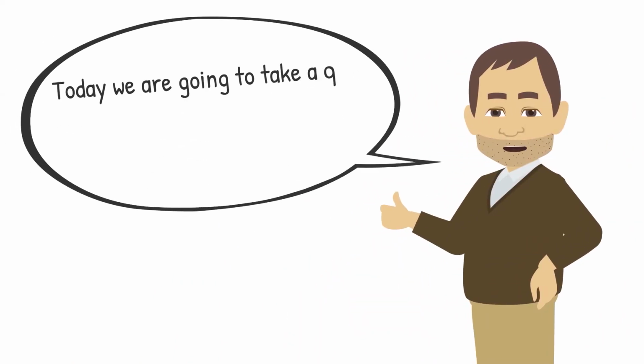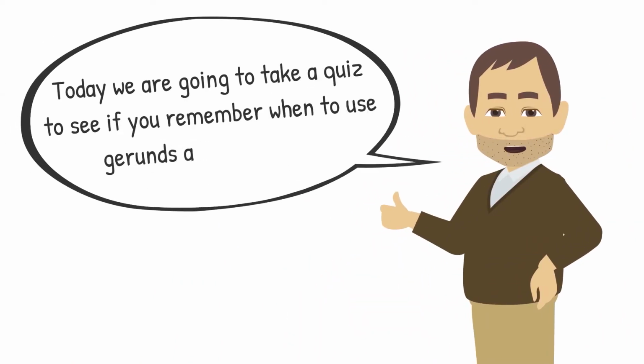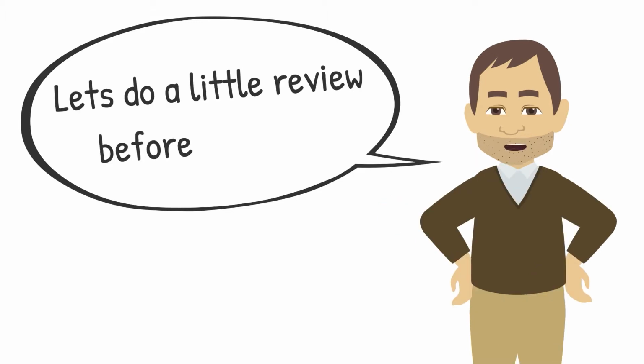Today we are going to take a quiz to see if you remember when to use gerunds and infinitives. Let's do a little review before the quiz.